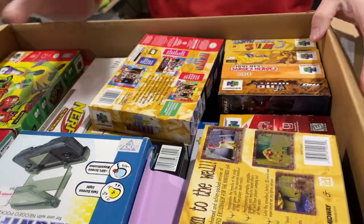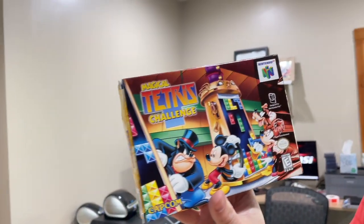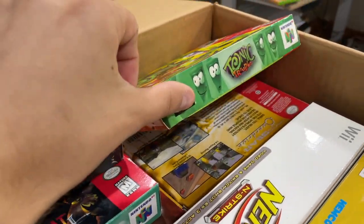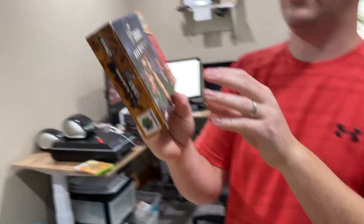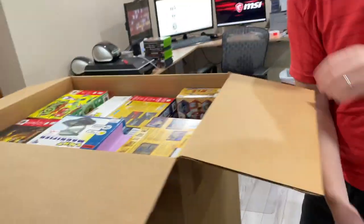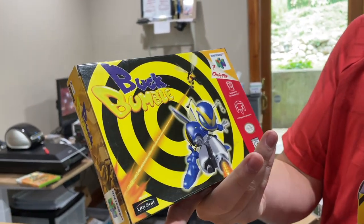It's not the biggest title. But wow, look at these. They're just so good. Okay. I mean, that one might have got a little bit of indenting too. Yeah, it looks like the packaging, this one might have been pushed down just a tiny bit. Overall, not too bad. All right. Wow. So, No Mercy complete in the box. Just absolutely beautiful. I mean, Sarge's Heroes. There's a big one. Earthworm Jim 3. A little bit of wear on the top of that one. Buck Bumble. That one is just nearly perfect.